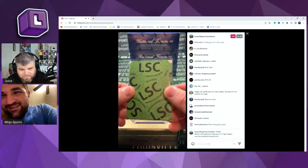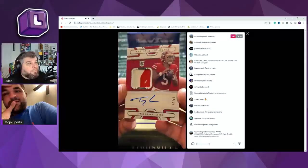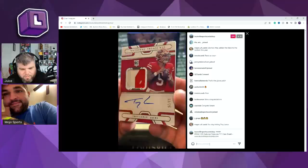Here you go. Oh. Wow. Yeah, it's massive. They still do the vertical with the big ass patch, right? Huh? Where's the big ass patch one? It looks like a glove. I think it is. It's not a true RPA, but I bet that's still a couple grand.